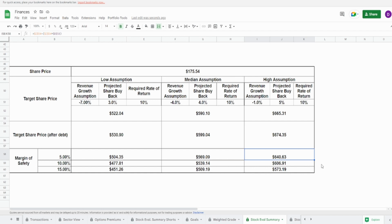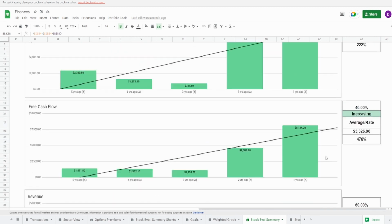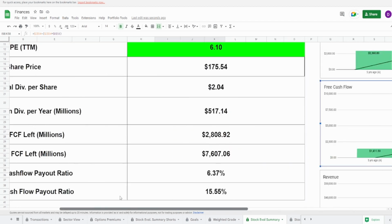And honestly, I don't know what to believe here. The reason why I believe these numbers are coming out this way is because of these massive spikes, especially when it comes to the net income. That's a massive spike, going from 721 million to 6.8 billion. Yeah, that's a massive spike. And even the cash flow, 1.15 billion to 8 billion. Yeah, that's a massive, massive spike.